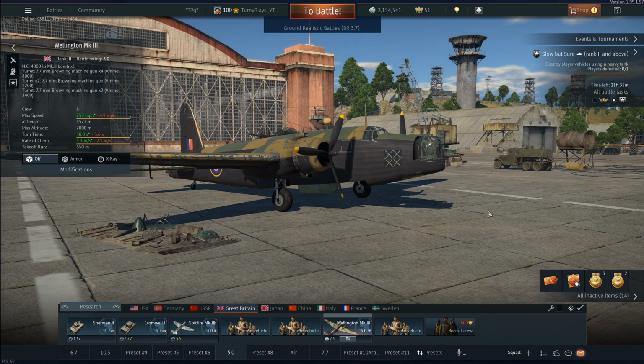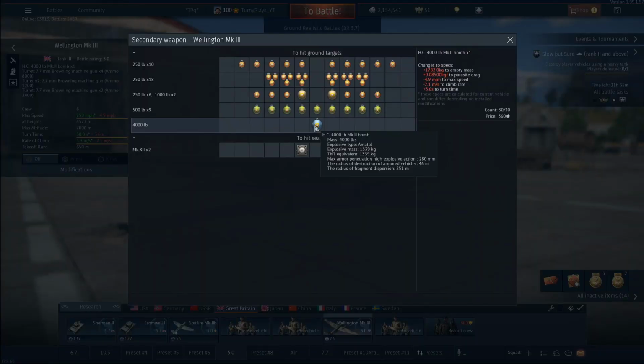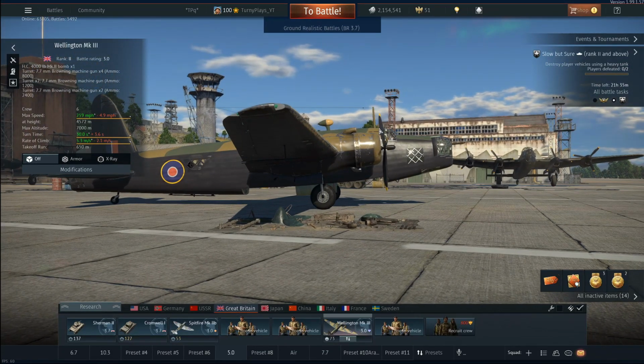Why don't we try and drop a British nuke? Now Mr. Wellington here has a little secret weapon, well, little, enormous secret weapon. And that's a 4,000 pound bomb, with a TNT equivalent of nearly 1,400 kilograms. This bomb is huge, it's just a barrel underneath the belly of the plane.